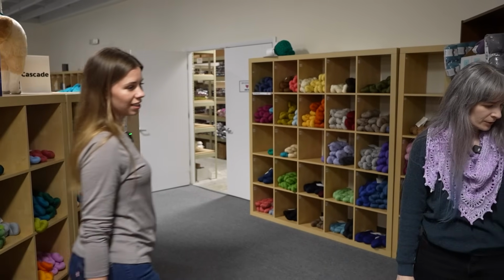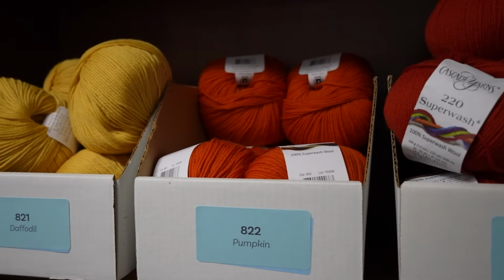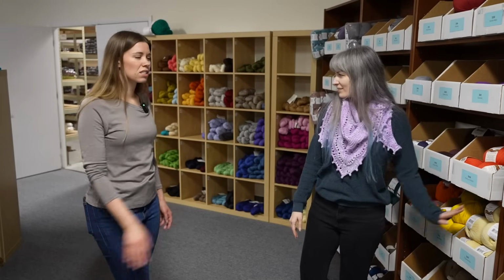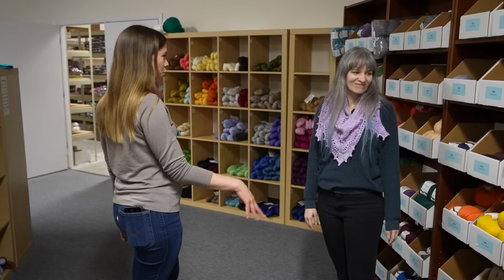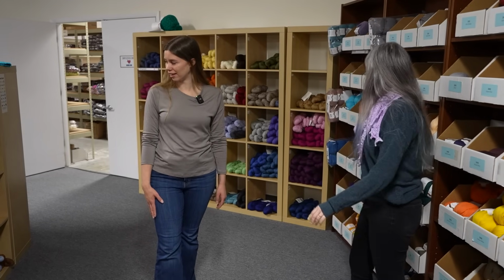We had to get creative again with how we stored the yarn over here, but these little cardboard boxes are perfect for holding these already balled up ones. Because those always like to fall. If you put them in a cube, they just tumble. We struggled for a long time trying to figure out this system, but it came together. That's super smart. I like it.